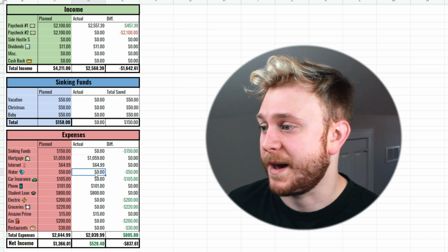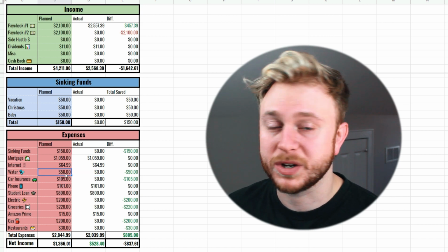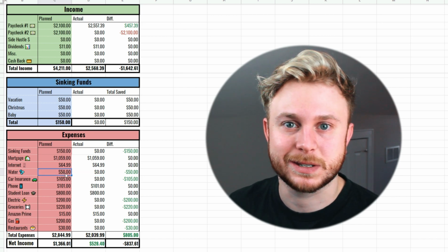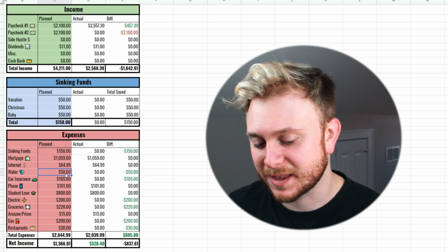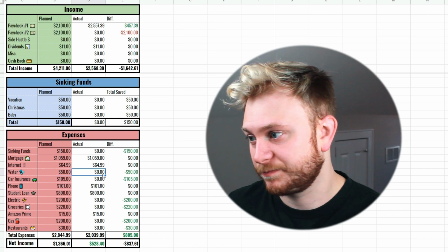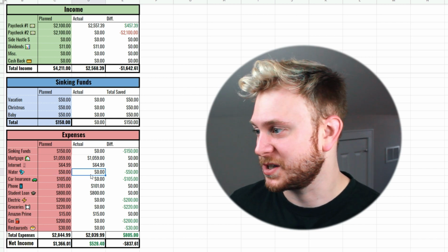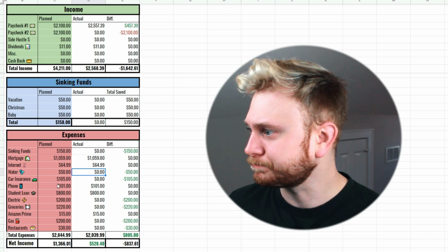It's been lower in the past, and so I'm hoping that with the winter months, with not being outside and watering the garden or something like that, it's going to be a little bit lower, but we'll see, because cost of living just keeps rising, so who knows, maybe they'll tack on something to increase the water bill.